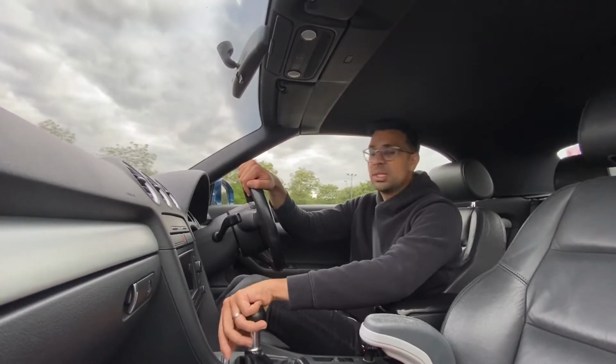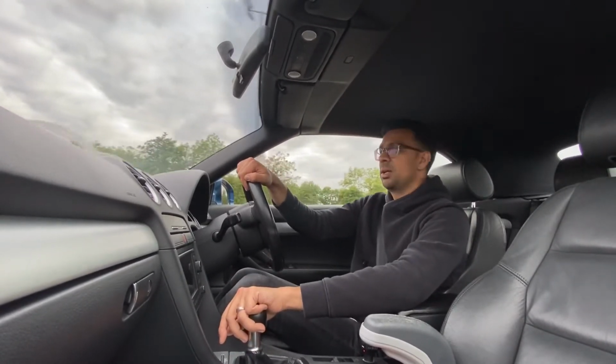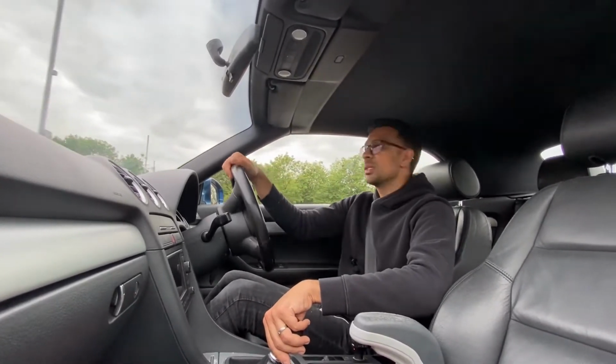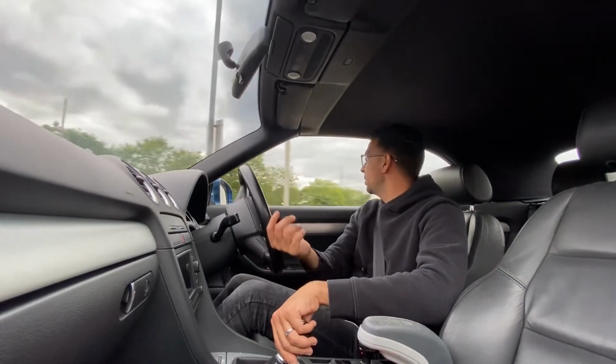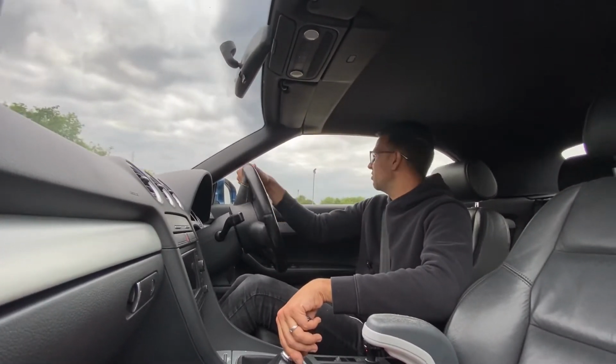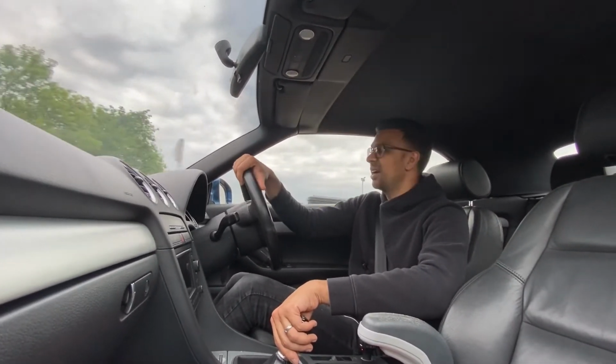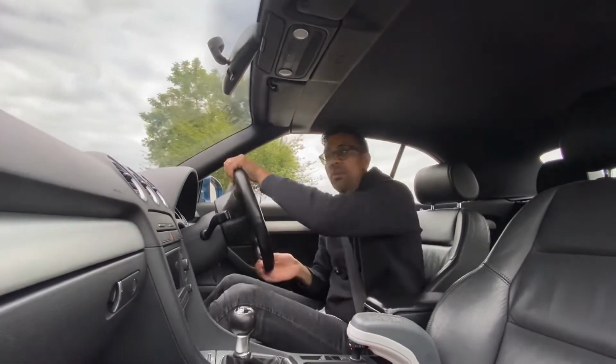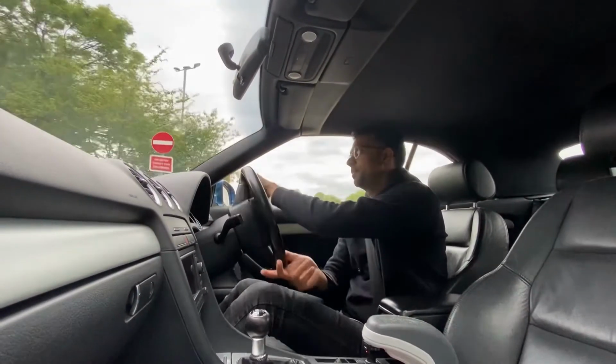Right, petrol station. Let's put some comments. What do we think it's going to be? What's the current price of diesel at the minute? 185.9. Oh, this is easy, £100 tank, isn't it? Right, let's go fill up, and then we'll continue with this drive.